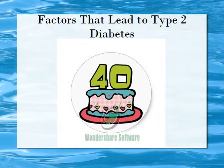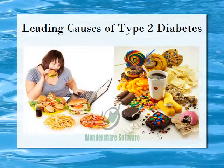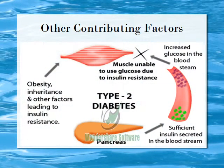Type 2 is the most common form of diabetes. It is usually diagnosed in adults older than age 40, although it has increased among America's young adults. It is very common for overweight and obese people whose responsiveness to insulin is abnormally low to develop type 2 diabetes. Other contributing factors to diabetes type 2 are inheritance and other factors that lead to insulin resistance.